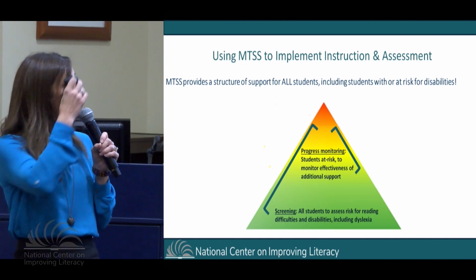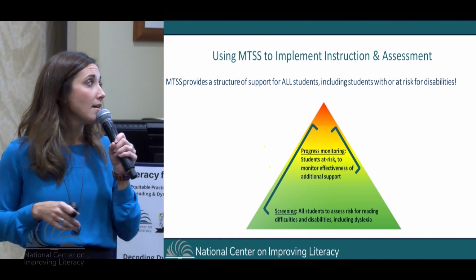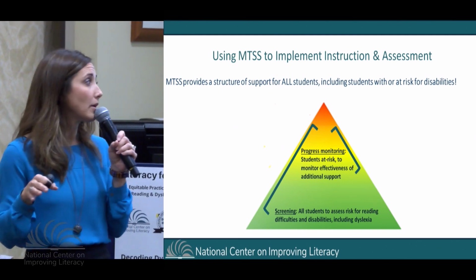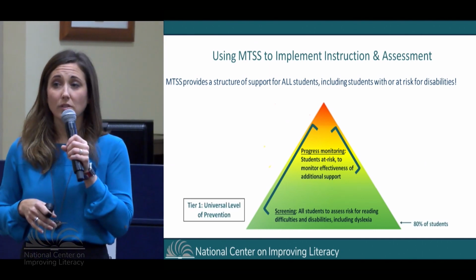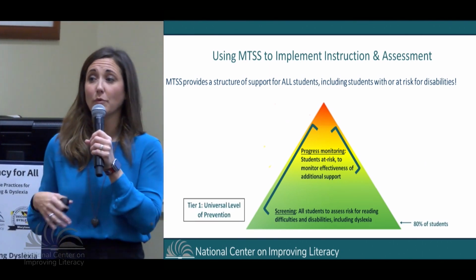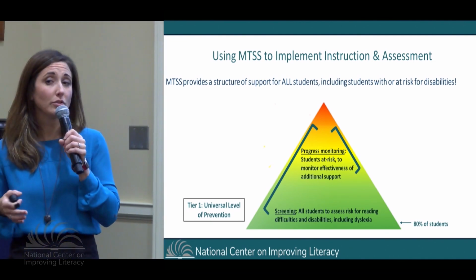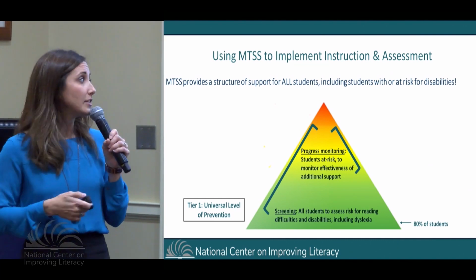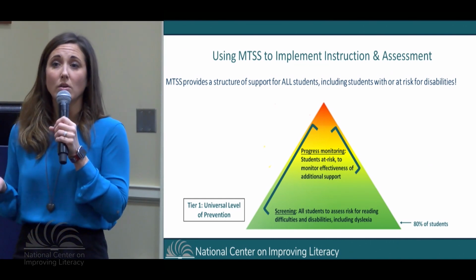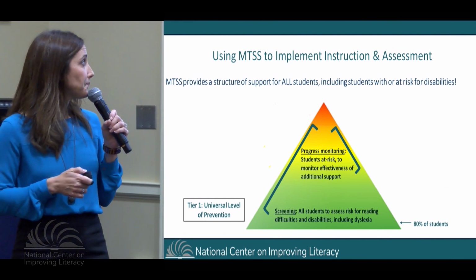So this green piece here is tier 1, or universal level of prevention. And all students are part of that green band, that level of prevention support. 80% of the students, when instruction is clear and systematic and explicit, and what we know through the science of reading should be taught in classrooms, 80% of students should be successful in that tier 1 implementation. And that's also where that screening piece takes place. So looking at screening students in that tier 1 setting.